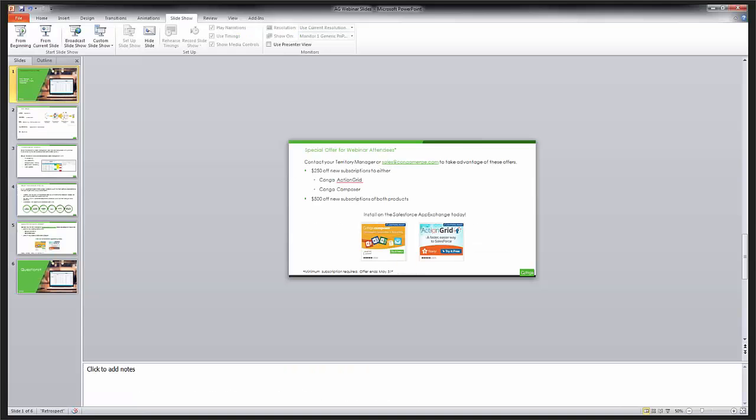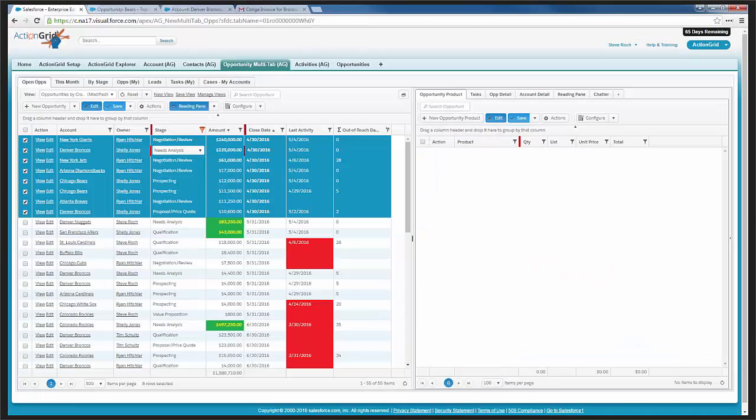So now it is time for questions. We do have quite a few, so I'm going to start with a few of the simpler ones to get them out of the way. We've got a lot of questions around which editions ActionGrid works with, Steve, specifically Professional Edition and Group Edition. Can you speak to that, please? Yep. ActionGrid currently is Professional Edition and above. It does not support Group Edition.